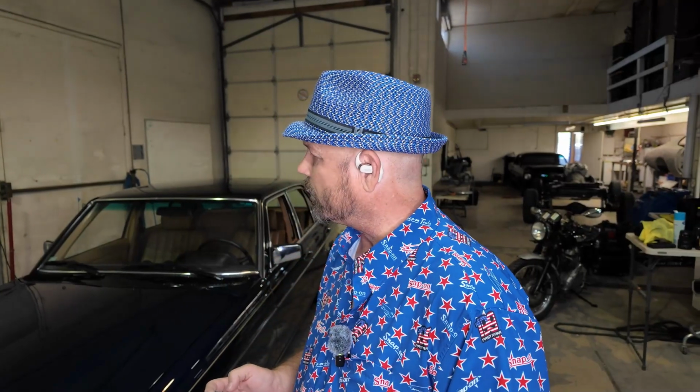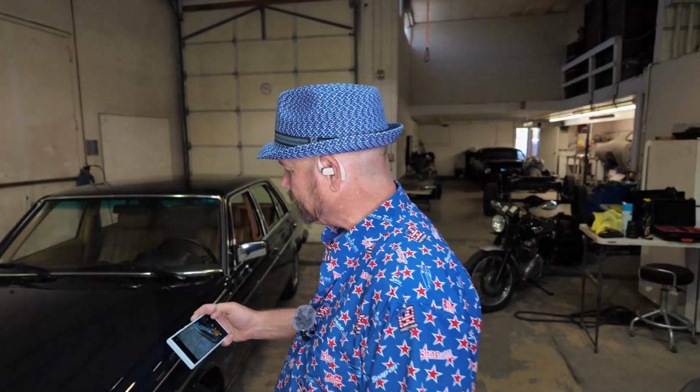So right now I'm going to take my other camera and do video of it and show you how that turns out. We'll put the two videos together, and you'll see the reflections in this car and the paint finish, which is absolutely stunning. So let's go around and take a peek at that.